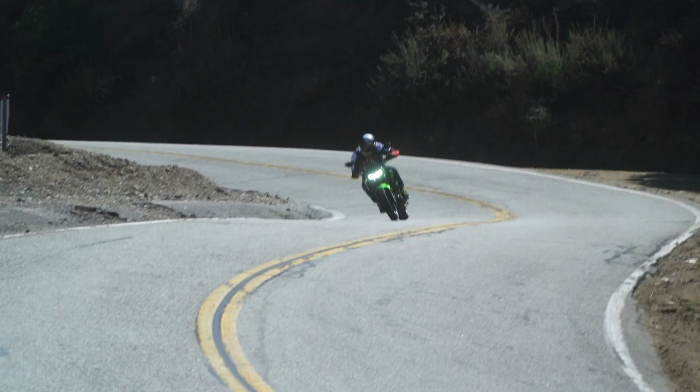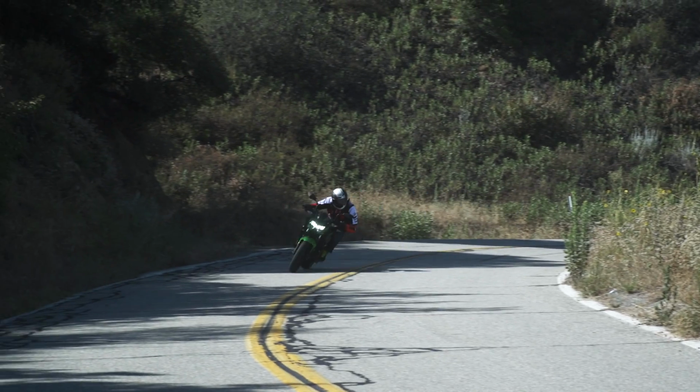Correct. And you can kind of feel it. This holds up in the stroke a little bit better. This has a little bit more weight transfer. Overall, suspension-wise, they're both really awesome. I like the flickability of the Z400 better than the Ninja, and I think it really comes down to the seating position and the handlebars.